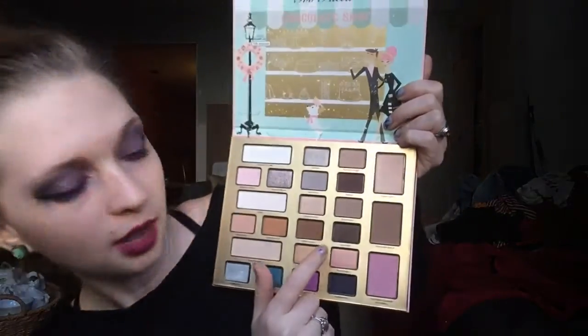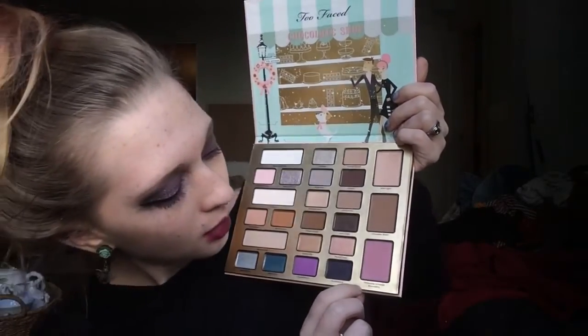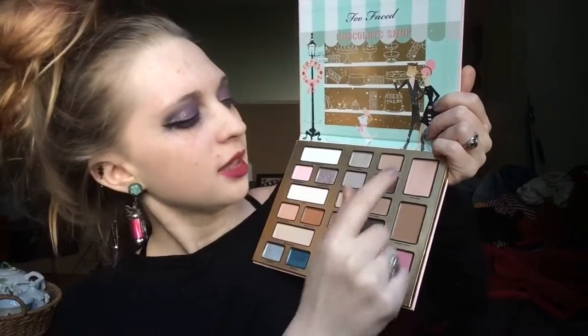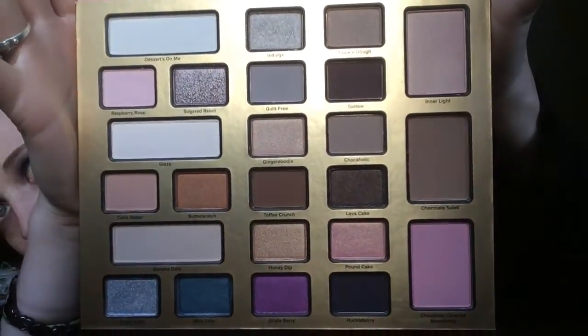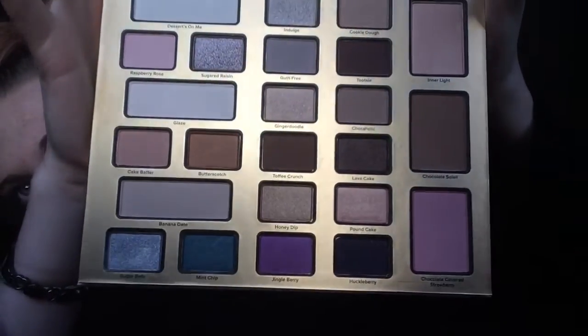Tootsie, Chocoholic, Lava Cake. Can you see these? You can't. Pound Cake, Huckleberry. Chocolate covered strawberry. I'm allergic to strawberries. Chocolate Soleil and Inner Light. So, real quick, you can pause it in case I missed a color or something, and that way you can see things and they always fall out.